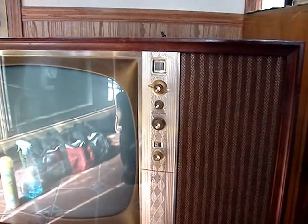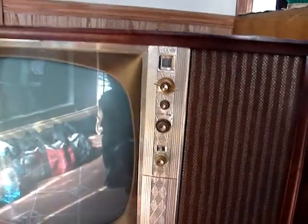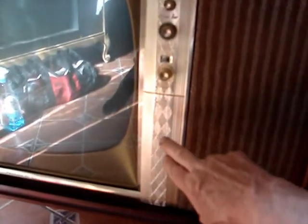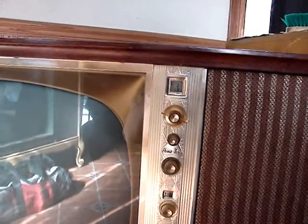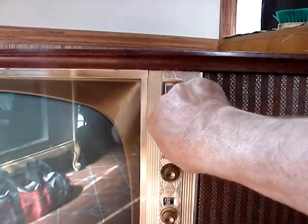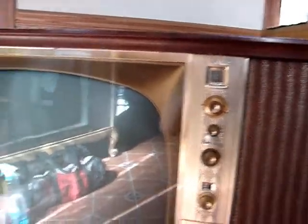I'm hoping I can restore it to good operating condition. We will see. Very, very sharp looking set, I think. It's basically a rectangular, squared off box. It's not that fancy as far as the casework is concerned, but this grill cloth and this wonderful gold pattern trim just looks wonderful. You can see the channel in the window. I'm sure that lights up real nice.